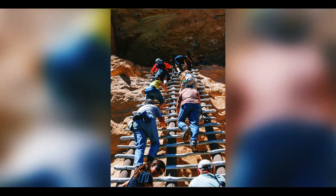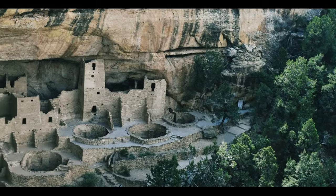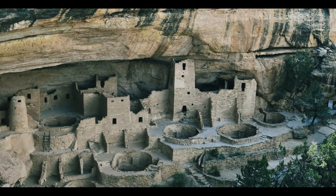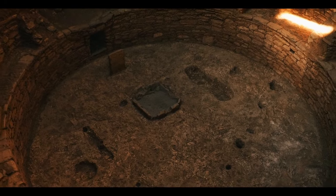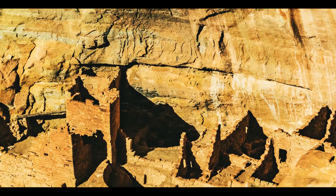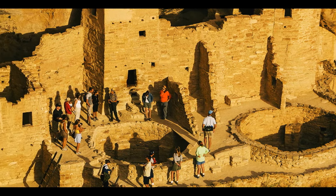To arrive at the balcony house, visitors had to climb a 32-foot ladder. There, you can see a mid-sized village of 38 rooms and two kivas. Kivas are traditional chambers built by Pueblans for ceremonial purposes. By 1300, the Pueblan occupation of the Mesa Verde ended. Thankfully, the site is open for visits now.